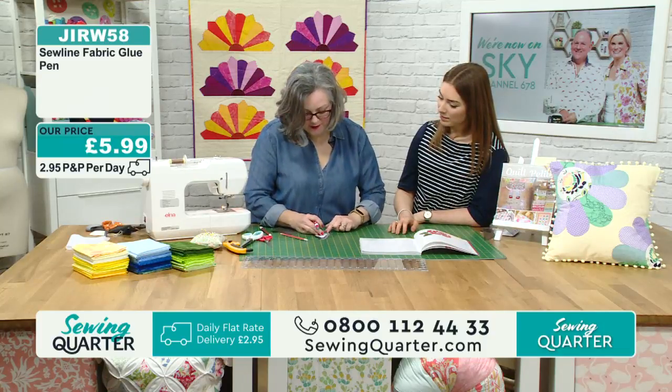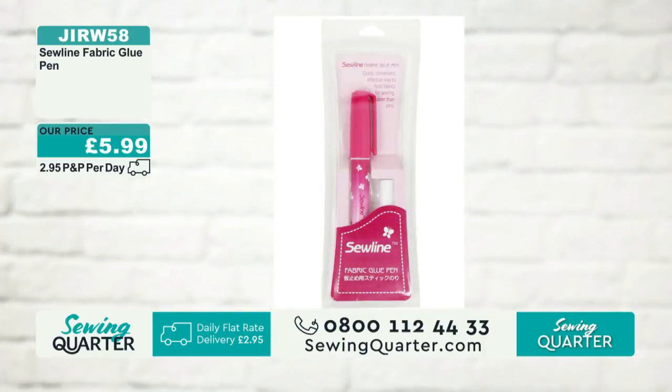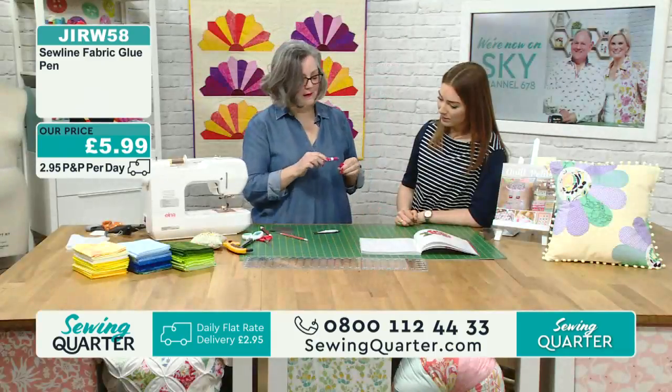So for anyone who commutes on a train, you can take it on the go. Absolutely brilliant, and you actually feel like you're doing something. It's just the size of a pen. You can see it there. That's the fabric glue pen. You get a refill in there as well. So it's no different to having a little compartment in your bag. You can just take it on the go with you. Yeah, it is fab. I mean, look, there you go. Done. So pop that back in.